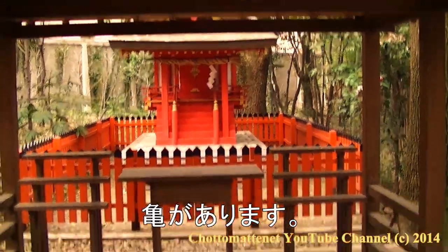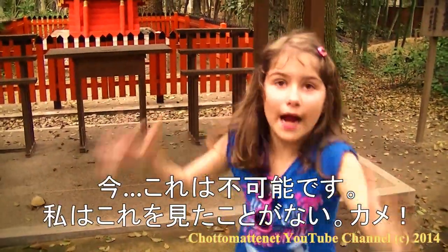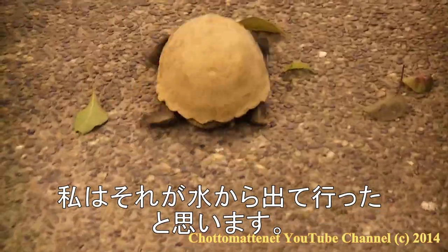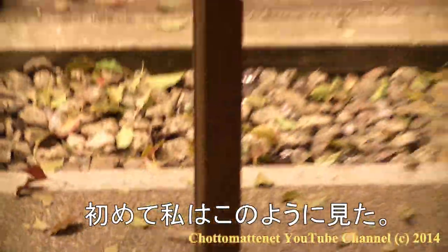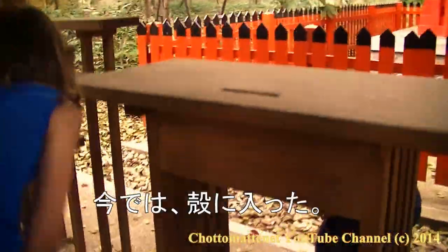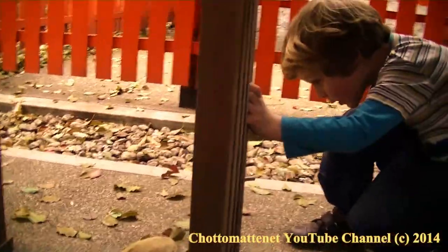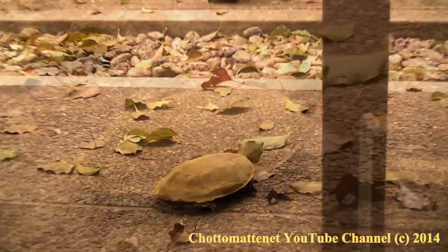There's a turtle! Mom, there's a turtle! Okay, now this is impossible. I never saw this, a turtle. I think it came out of the water. See, there's a turtle. For the first time I saw one like this, just outside of the water. Okay, now it entered the shell. Wow. See, I don't touch. They entered the shell. Yeah, but don't touch.